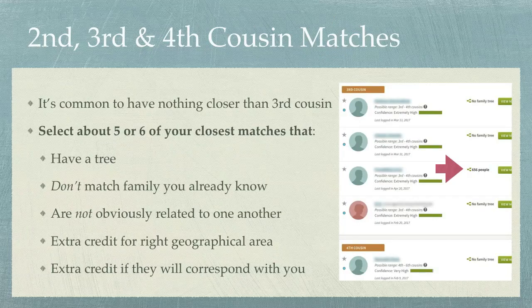Probably, though, you don't have anything closer than third or fourth cousin. No problem. You should send messages to maybe your top 20 or 30 matches. Do it soon, since sometimes it takes a long time to get a response. For some reason, a lot of people never respond. However, the ones who do respond can be a gold mine of information. Give them your email address and ask them to respond by email. Once you get their email address, you are much more likely to get a timely reply the next time. Obviously, if they don't have a tree, ask them for family tree information.